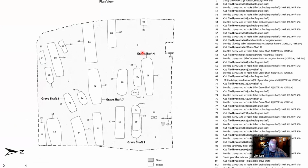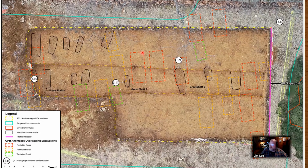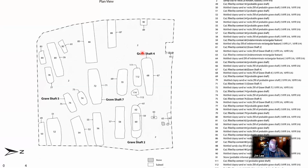Okay, here's another shot of trench 2. And again, these are various cuts and fills that we identified. I think going back here, we had something like 13 in here. I think we had 20 grave shafts in trench 2, and of those, we selected 3 to excavate.